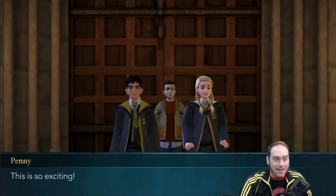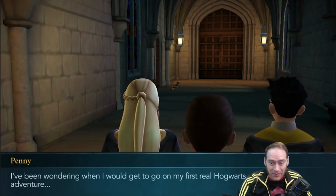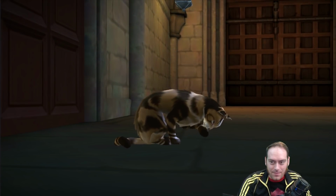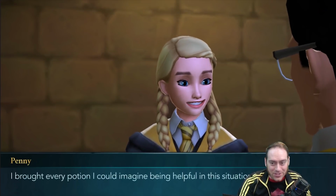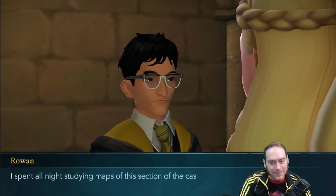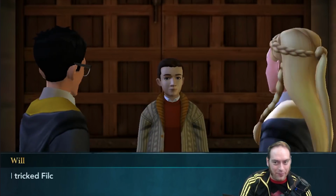Okay, now it's Penny and not the boys, but this is so exciting! I've been wondering when I would get to go on my first real Hogwarts adventure. Mrs. Norris, is everybody ready? I brought every potion I could imagine being helpful in this situation. Oh, Hufflepuff squad! I spent all night studying maps of this section of the castle and going over the plan. Will, I'm as ready as I'll ever be.